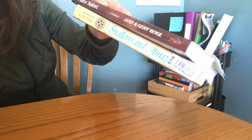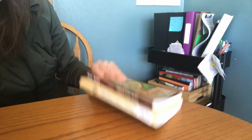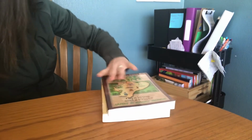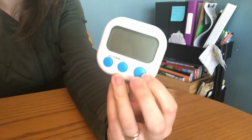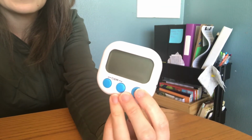So right now we're doing Nate Saint, and then I'm going to be going to Swallows and Amazons next. And I actually get a lot of my books from ThriftBooks. That's what this tab is, from buying it offline. So I like getting my books there. Right here, I like these. We use timers, and then the kids know to set their minute for 10 minutes or for 20 minutes, depending on the class. And then we have a couple of these, and they just get tossed right there.